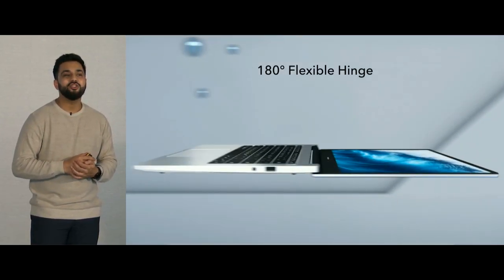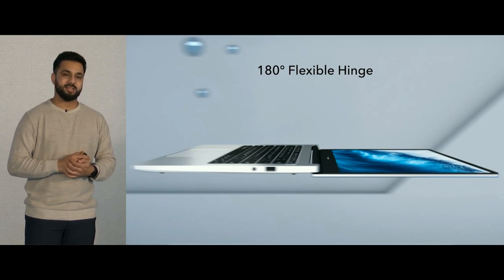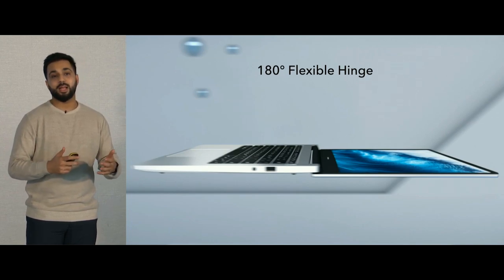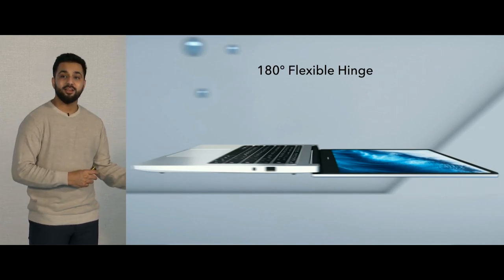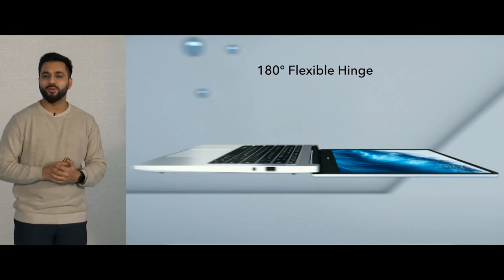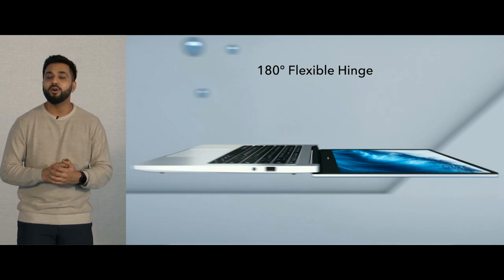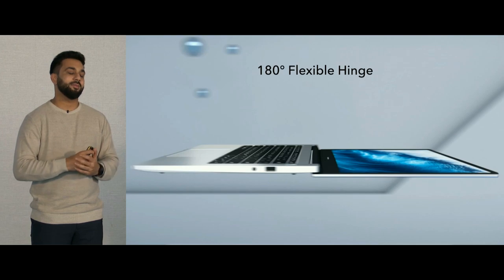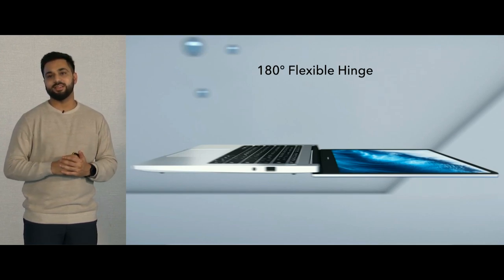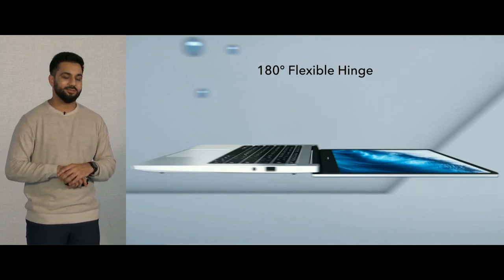Along with this, take a look at the hinge. It's 180 degrees when it comes to flexibility. So whether you're on your laptop in an office environment, on a desk, or whether you're in an airplane and you have to do that awkward angle that we will have done at some point or another, or you're in your bed and you're trying to use your laptop, there's an immense amount of flexibility available with the MagicBook 14.